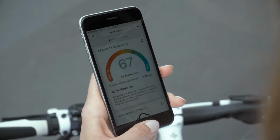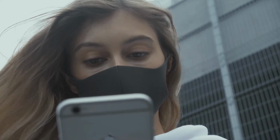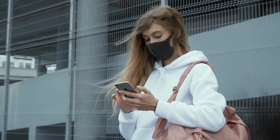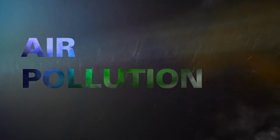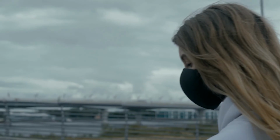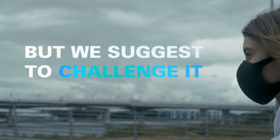We all know it's essential to breathe in clean air, but we rarely do anything about it. From smog hanging over cities to smoke inside the home, air pollution poses a major threat to health and climate. Many of us still prefer to ignore the problem, but we suggest to challenge it.